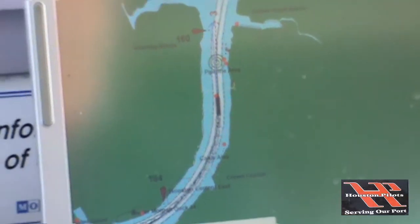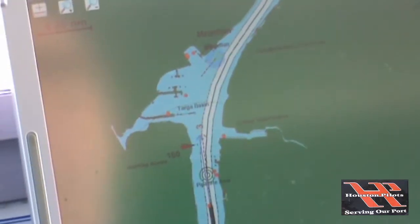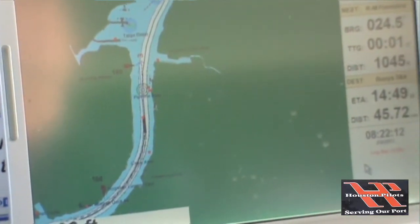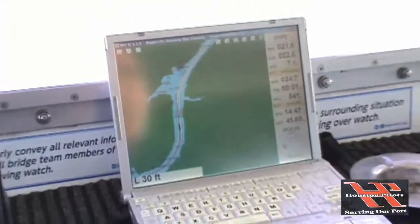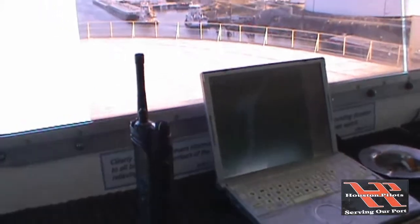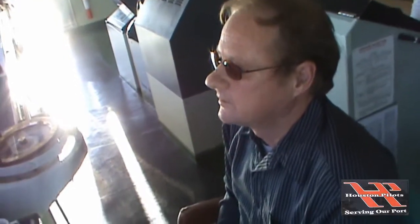And this GPS system that we're using is very accurate. Even more accurate than the ship's GPS, so that's why we use our own antennas and everything. It's supposedly accurate within a meter. It's called a differential GPS, DGPS. They use the old RAN towers. They go with the satellites and make it very, very accurate.